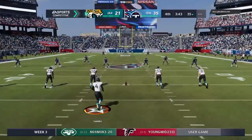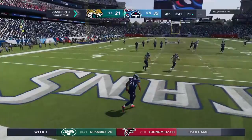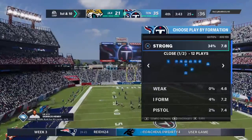And Lambeau now, after the touchdown, he'll kick this one away. And he can't field it cleanly. It's loose. At their own 25-yard line.